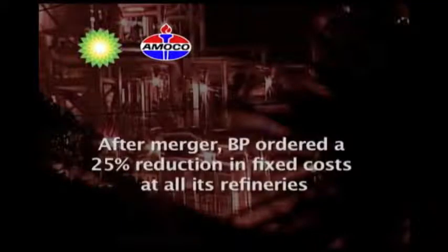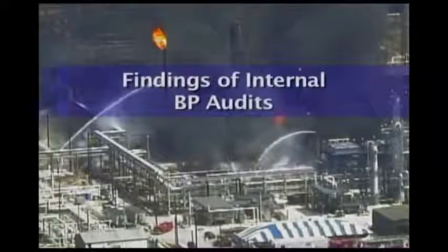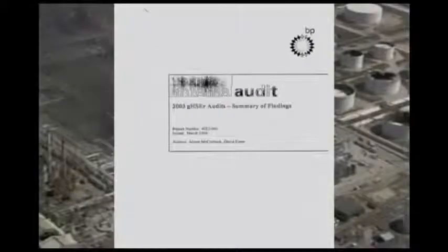After the merger with Amoco, BP ordered a 25% reduction in fixed costs at all its refineries. This impacted important process safety systems such as staffing, training, and mechanical integrity. The effects of the budget cuts became apparent in a number of internal BP documents made public following the accident.